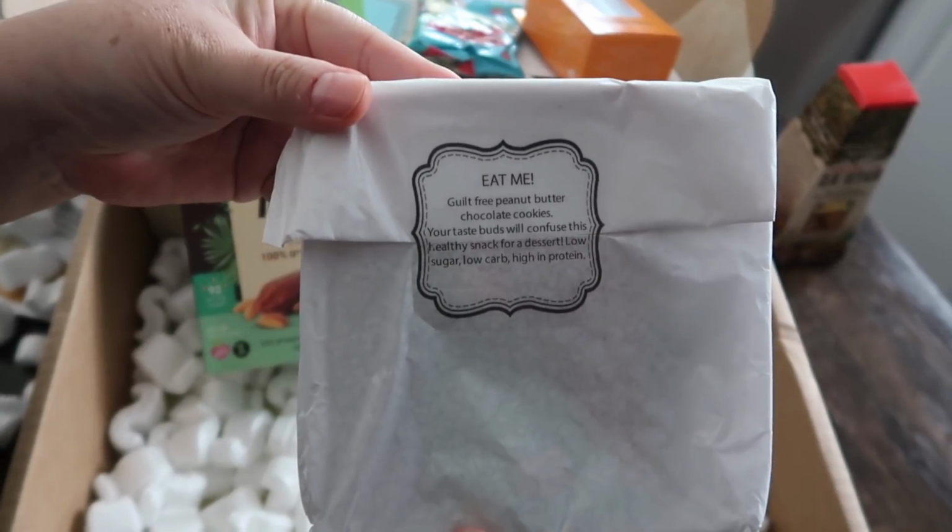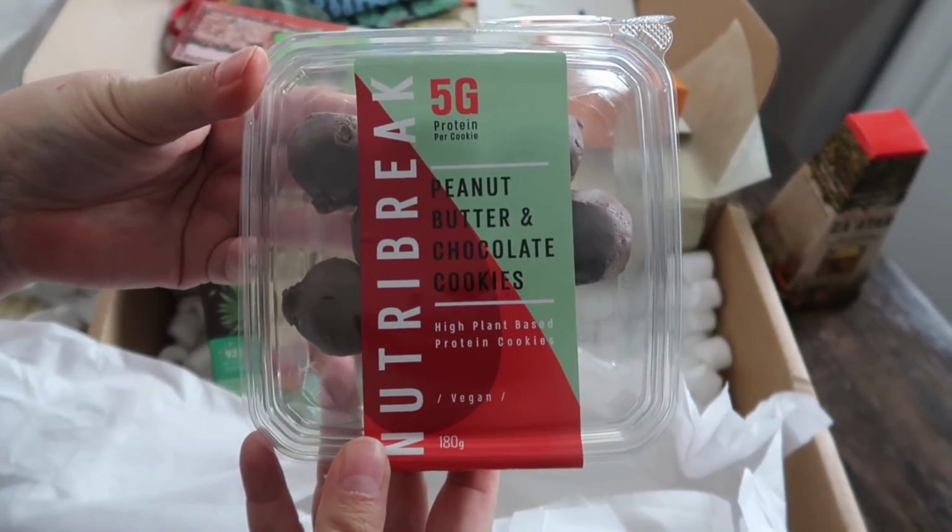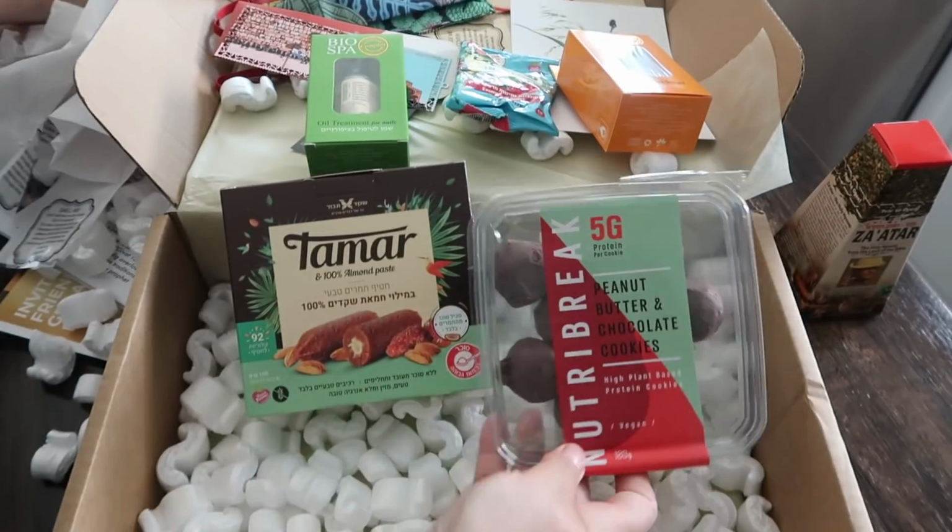And then the final item, if you love chocolate and peanut butter, oh my gosh. So very delighted with that.